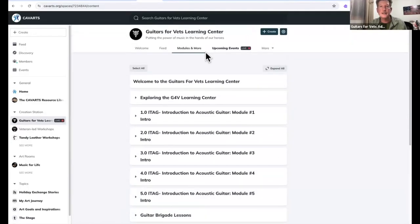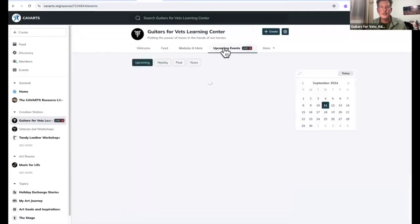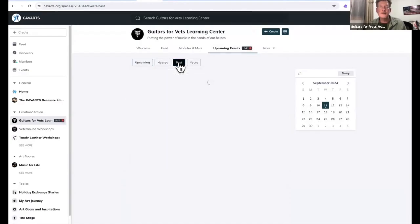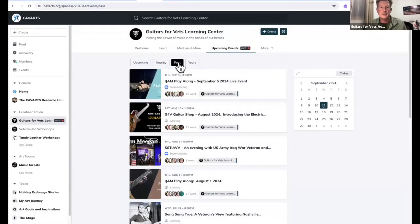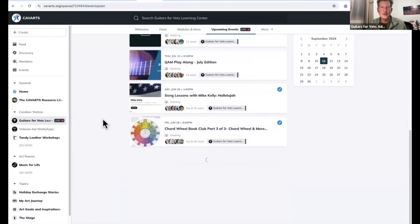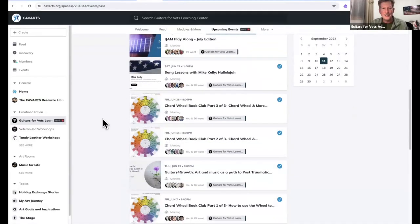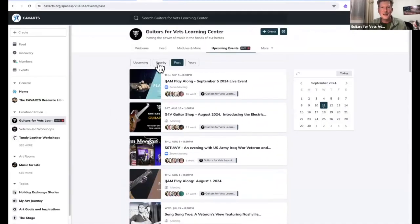We make it easier here. You can also find live events here. A lot of people don't know that if they go here, this is only by default showing the ones that haven't happened yet. You can always find all of our live events by clicking the past button, and it shows you, again, the forever scroll. There's all of our book clubs that we were doing and the announcements for that.